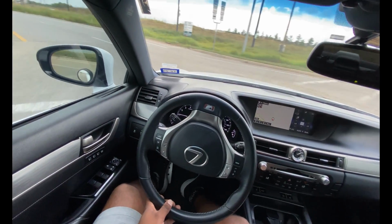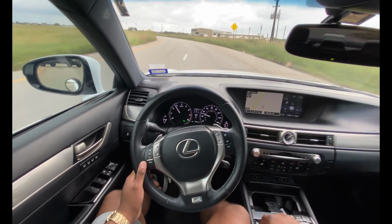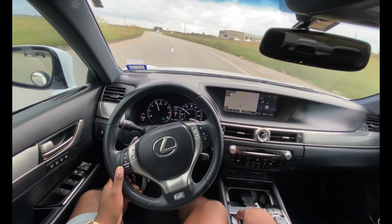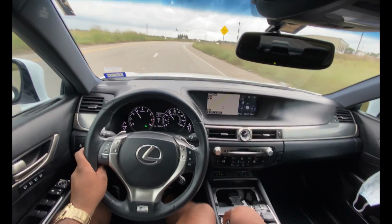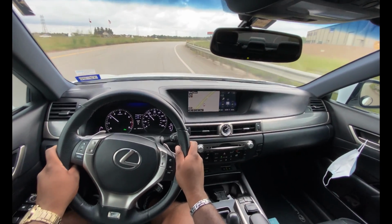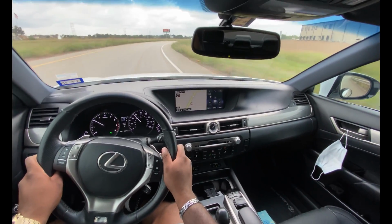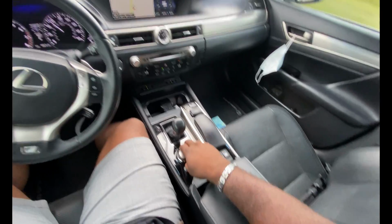And the brakes in this thing are very sharp and very responsive as well. Still in normal mode. I haven't done the Sport or Sport Plus yet. Sport Plus actually stiffens up the suspension, stiffens up the steering, so it is very noticeable when you have it in Sport Plus versus the normal or the Sport modes. But I'm gonna switch it over to Sport for right now.